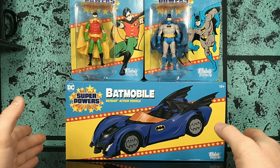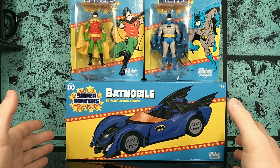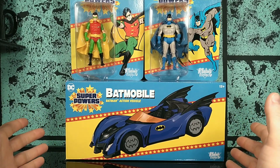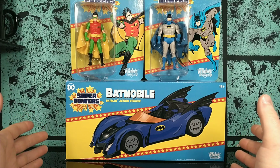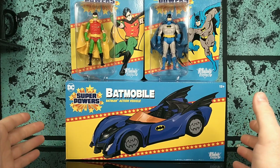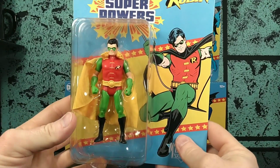So there was a little while there that these guys were kind of difficult to pre-order, and even other online retailers like Big Bad Toy Store sold out of Batman, Robin, and the Batmobile pretty quickly. And I had to eventually just pre-order these guys from GameStop.com, of all places. You could also get a nice little pre-order pack at a discount from McFarlane Toys' own website, but those sold out pretty quick too.